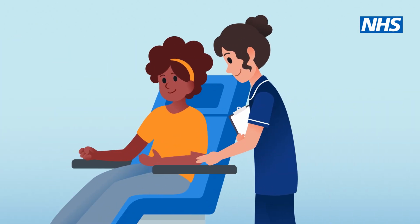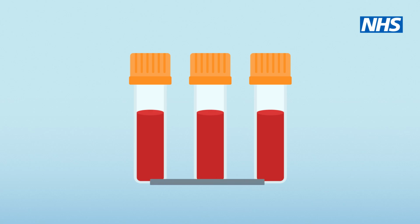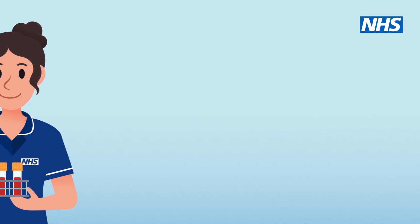The nurse will then check your veins to see if they are suitable for the donation. During this appointment, we will take some blood samples. The medical team will explain more about this on the day. These tests are vital to ensure it's safe for both you and the patient to proceed with donation. If there is anything to be discussed about the blood results, the registry team will get in touch with you.